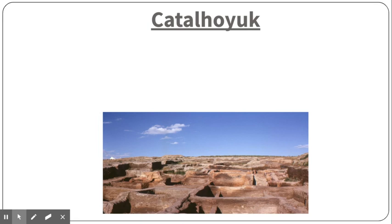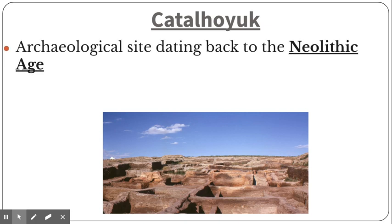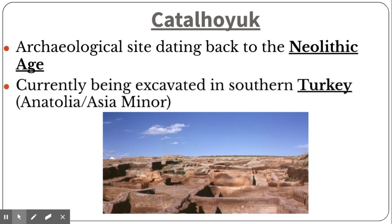Last and not least, Catalhoyuk. Not a whole lot left, as you can see in that image there. But again, we have found evidence. I was a part of it. There has been evidence dating back to the Neolithic period. And again, the location is in southern Turkey. And Turkey will be called Anatolia as well as Asia Minor throughout this class, as well as throughout history.